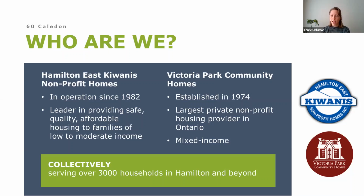We have staff that live and work in this ward and others around the city. Both organizations are based in Hamilton, and in fact, just adjacent to 60 Caledon along Lotus Avenue, Victoria Park Community Homes has a development there. So we're already in your community. We are your neighbors. We understand the importance of safe community, and we're going to bring that ethos of community stewardship to the Caledon Community Collaborative and to the development of 60 Caledon.